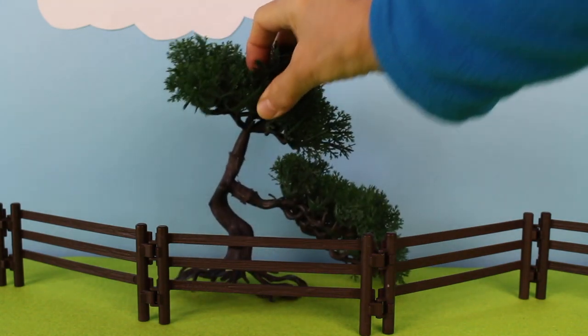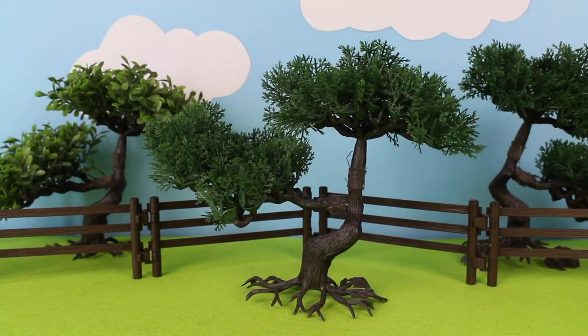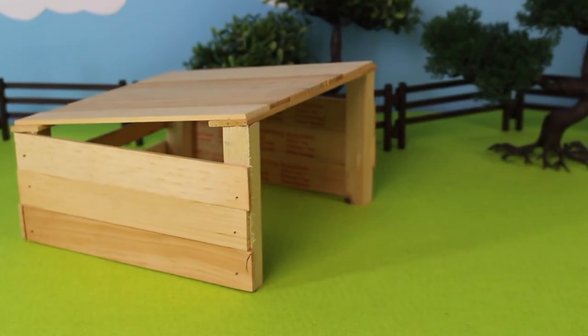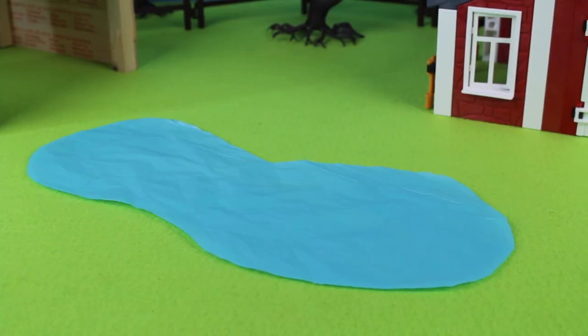Today I'm going to make a farm diorama. On this farm we have lots of trees. Trees are good for the environment. Trees make the air we breathe. Here is a cow shed. Here is a barn. Here is a pond.